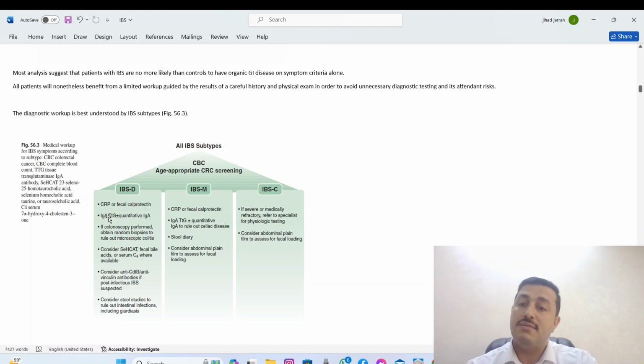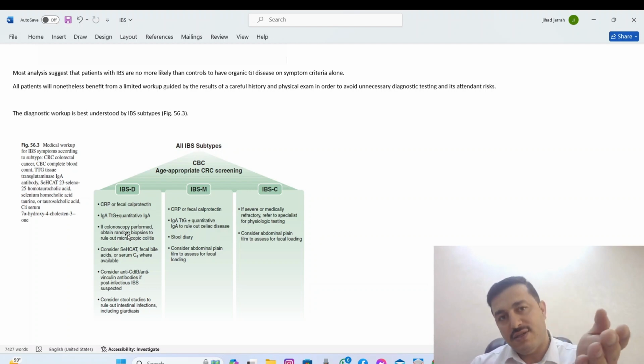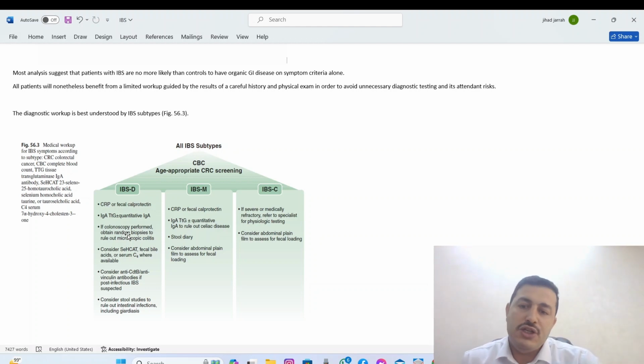To rule out celiac disease, tissue transglutaminase IgA. Colonoscopy, if performed, is not mandatory, but if performed, it is advised to take biopsies to rule out microscopic colitis. We will discuss each entity in the next few minutes. Bile acid diarrhea: studies found that about 28% of patients labeled as irritable bowel syndrome actually have bile acid diarrhea. So we routinely order laboratory tests, but we will see that they are not available in every country and every medical center.